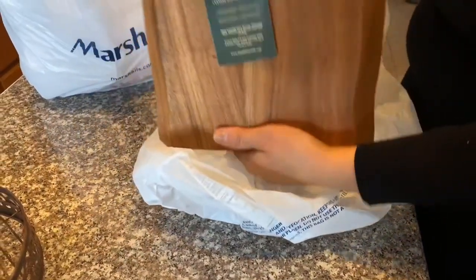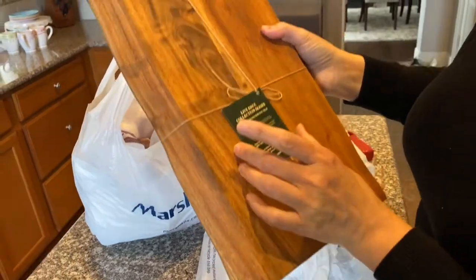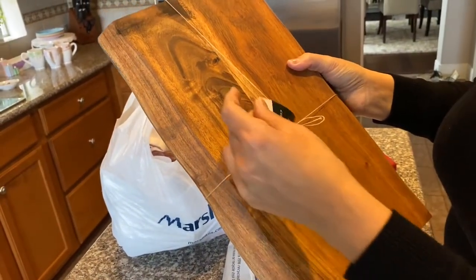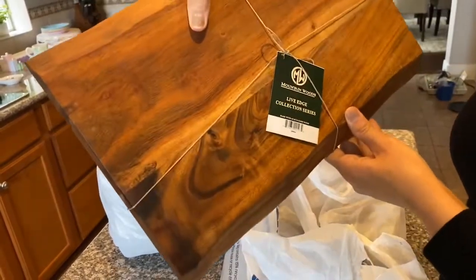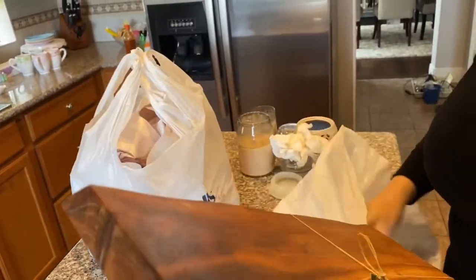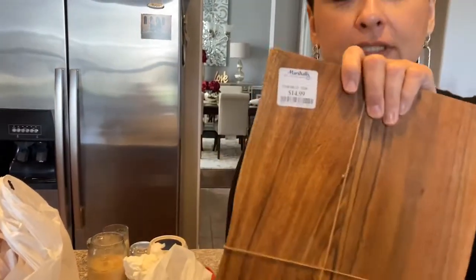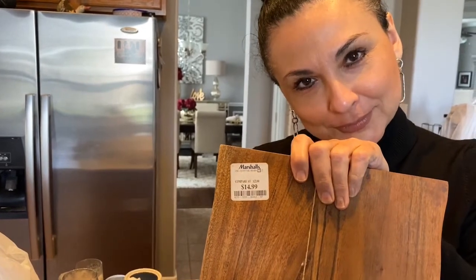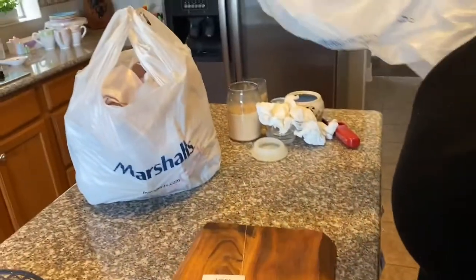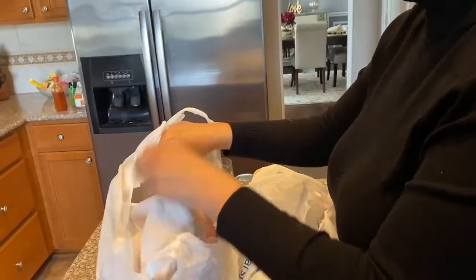Okay, this first item is not for me. This is a beautiful wood cutting board made of acacia wood. This I actually got for my son because he's been looking for a thick cutting board, and I don't know if this is thick enough or if this is large enough for his liking, but I went ahead and got it. It was only $14.99, and I just really love this piece. It really grabbed my attention when I saw it. And he's always asking me to keep an eye out for him for things for his kitchen or bath, or, you know, things for his office and whatnot. So I absolutely loved it, and I hope he does too.